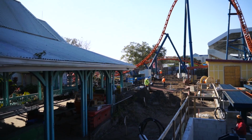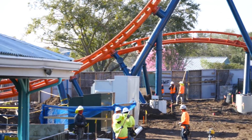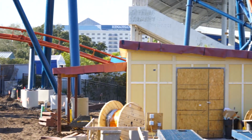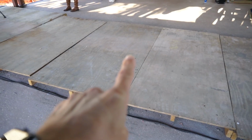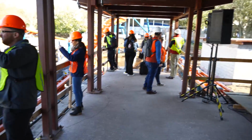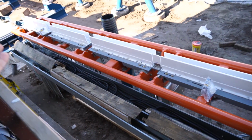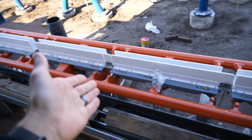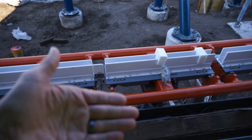We're going to get a little bit closer view of some of these things in just a few minutes here. This should be really good. And then once you come back down, you end up back here at the station. When you unload from the train, you step off right here and you go down the exit ramp. And when you're going down the exit ramp, you're going to be very close to the next train launching back up the spike right there, within inches of the exit platform.